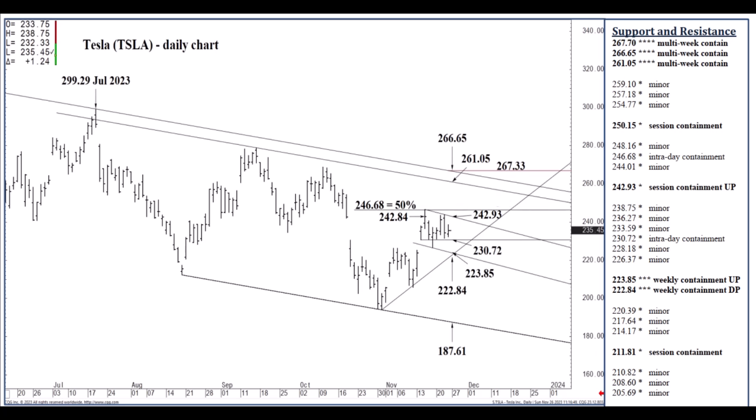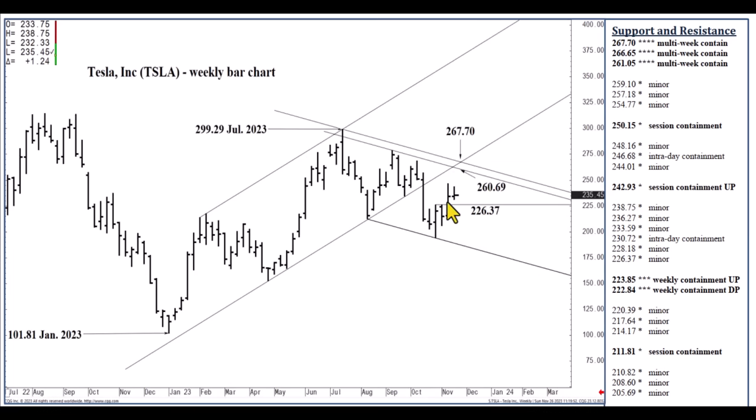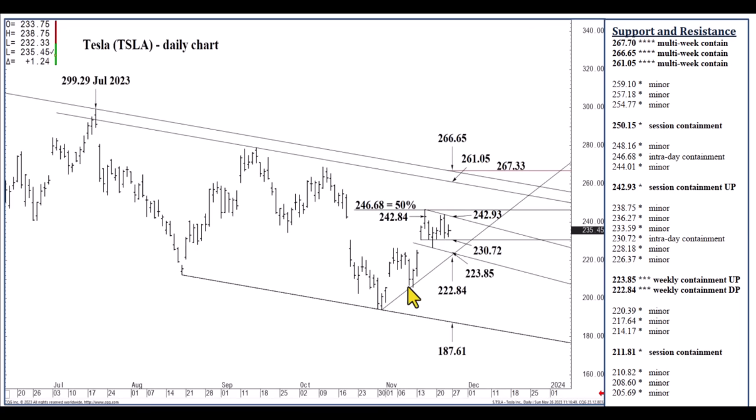I'll also draw your attention to, on the weekly chart, that we have the high of the low at 226.37. I have that as a minor point today, but I'm drawing your attention to it because this rising 2/3 speed line at 222.84 will be in that vicinity midweek, like Wednesday, Thursday of this week. And I'm just drawing your attention to it because it is meaningful support in its own right.